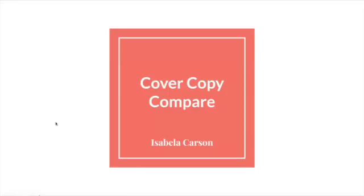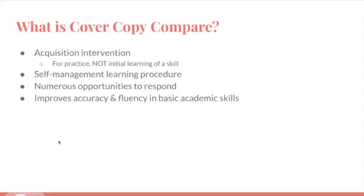Hi, so today I'm going to be telling you about the cover copy compare intervention for students in school. So, cover copy compare is an acquisition intervention. It is great for students to practice a skill. It's not necessarily the best option when they're first learning that skill, however.